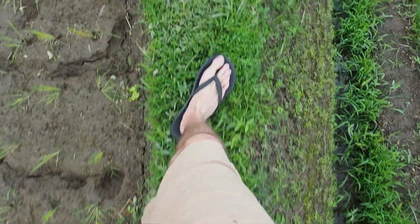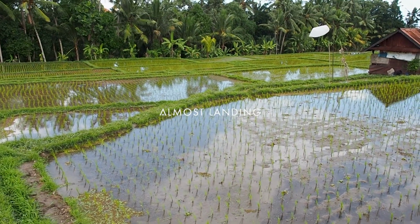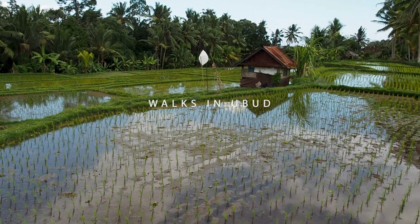One of our absolute favourite places in Bali, and there is so much to do here. So some of our favourite things to do in Ubud are the beautiful nature walks that you can actually do from within Ubud Village itself.